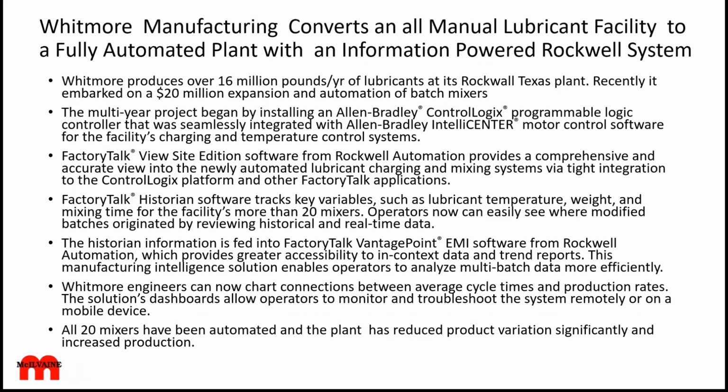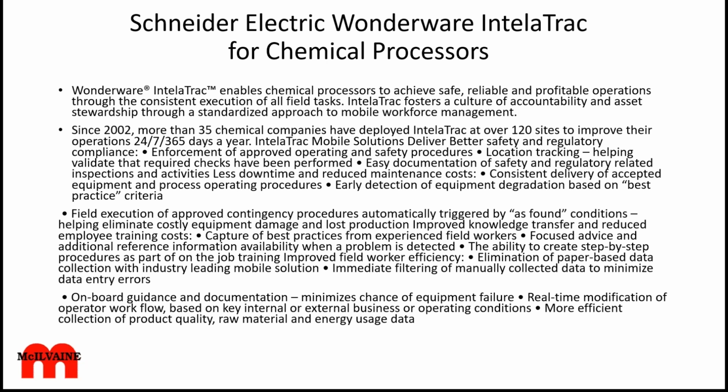Here's another example: Whitmore Manufacturing had 20 mixers that were not automated and manually operated, and now it's all been made automatic with the software from Rockwell, and the plant has reduced product variation significantly and increased production. Schneider Electric has more than 120 systems in the chemical industry with their IntelliTrack software. And this is only a small part of their contribution in this whole area.